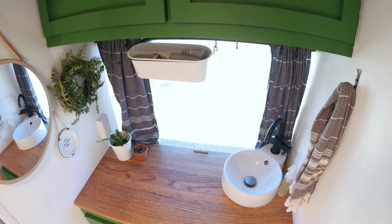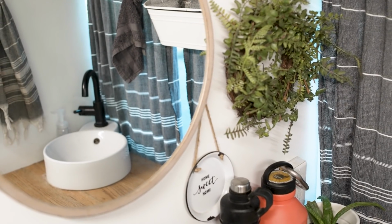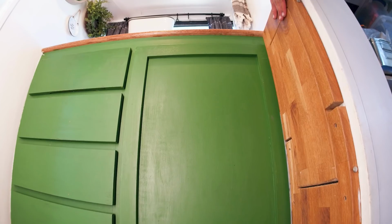We decided it was important to have separate bathroom spaces. So we did our vanity area here, where we have all of our bathroom essentials and storage, a small sink in the corner, and even a pull-down stool for my son.